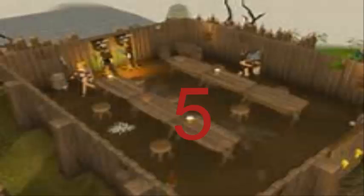Number 5. The Barbarian Tavern was one of the best training methods for range back in Classic. And the reason for it is it used to have windows that you could shoot your arrows through, and you wouldn't ever get attacked. Now, when RS2 came out, the windows were removed for probably obvious reasons too. But wouldn't it be cool for some lower levels to have some windows to shoot through back in RS3 right now? It might be. I'll just stick with my main.